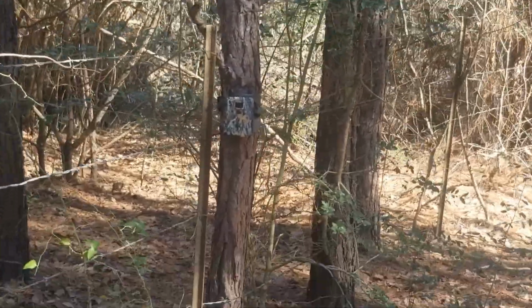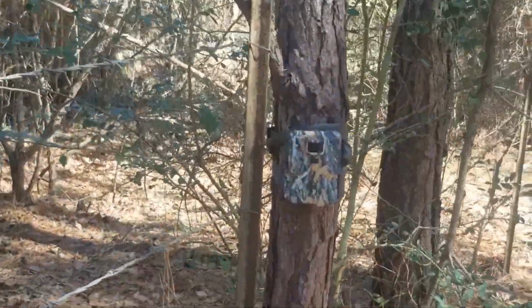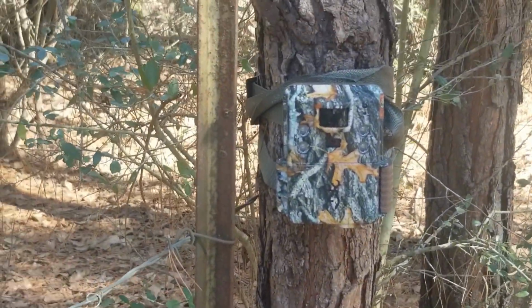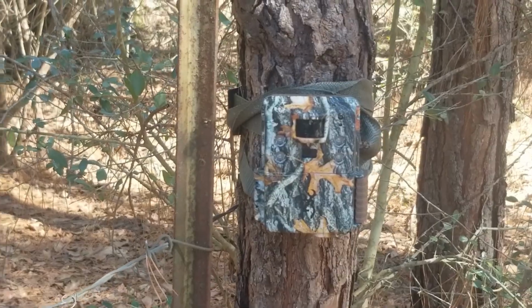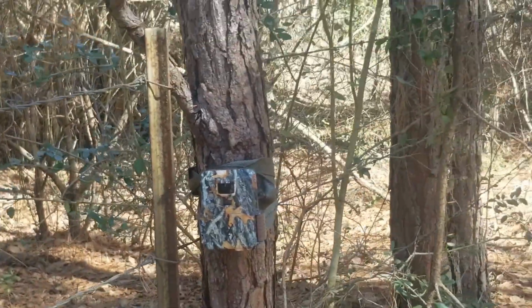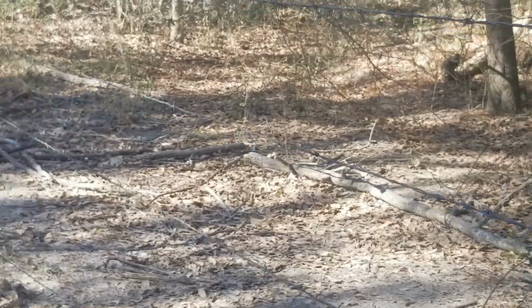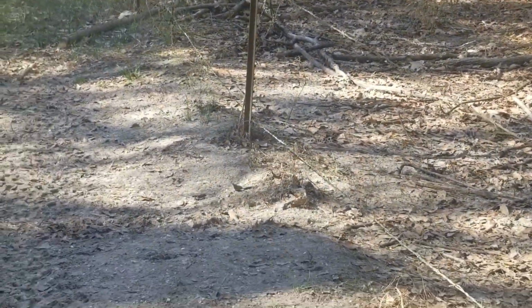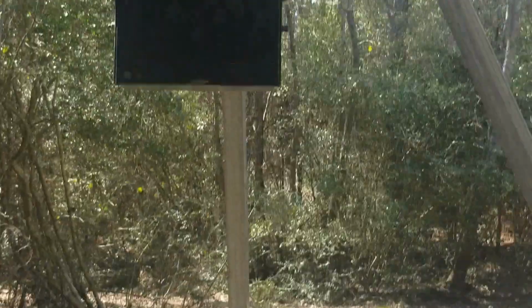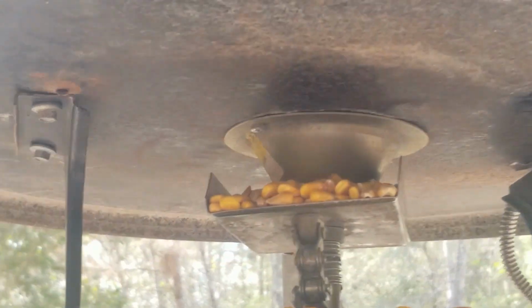Got a trail camera right here. Browning Strike Force cameras are very good. I'm gradually switching to all of those and getting rid of my older Moultries. But I got lots of pictures of hogs just coming right here through this gap in the fence. And they'll just come here and have some nice little nuggets.